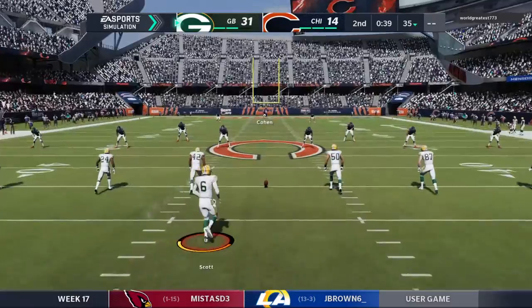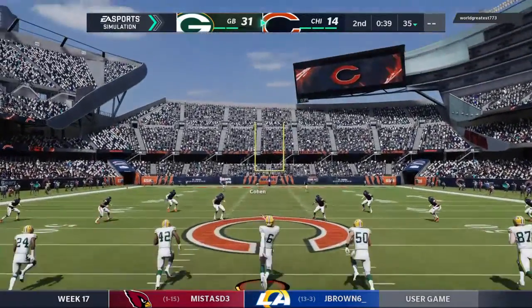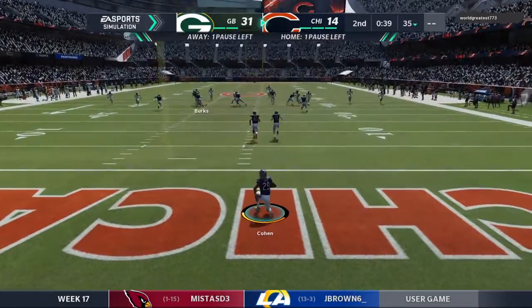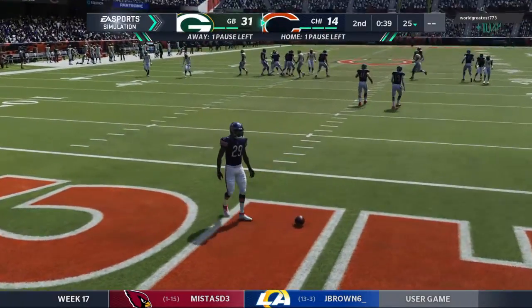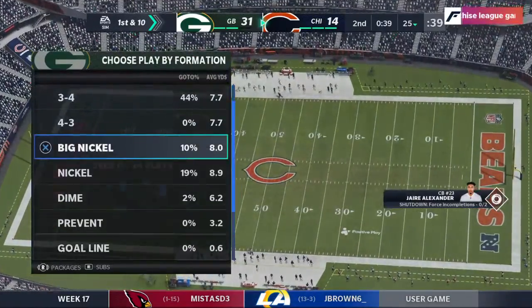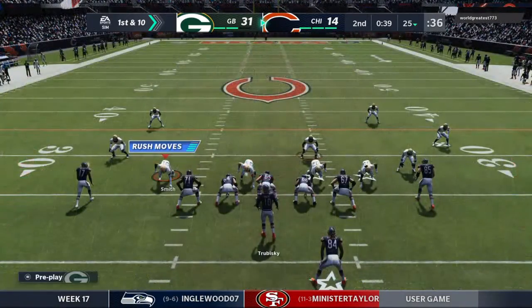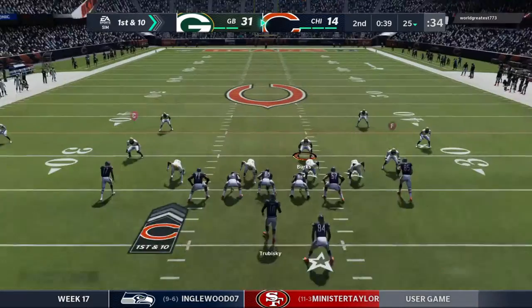So not much time to speak of remaining in this first half as the kick's away. Fields it in the middle of the end zone. And this will not be brought out. It's a touchback. At their own 25-yard line. At the line, prepping for their next drive, the Bears offense.